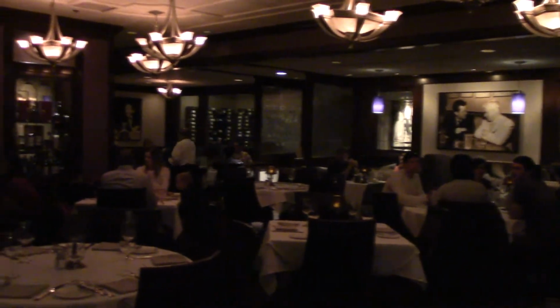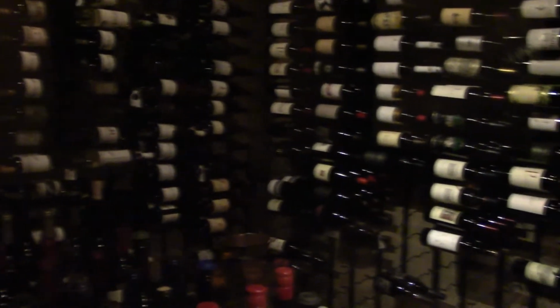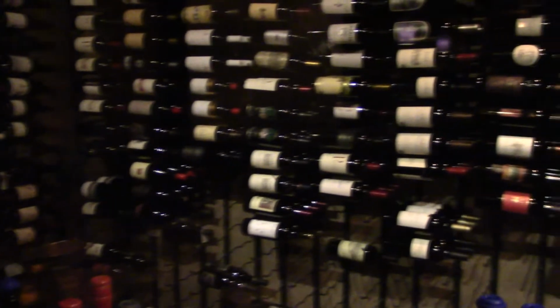If you look at the difference between Napa Rose and this, Napa Rose just feels more Northern California, and this just feels old Hollywood. I love it. Old Hollywood is a good way to put it. It's very dark, with dark woods, dark colors, and just very classy. I feel like this is probably my favorite restaurant on property. I would say no doubt about it. Oh yeah, and their wine cellar is really cool.